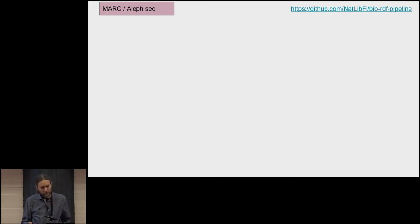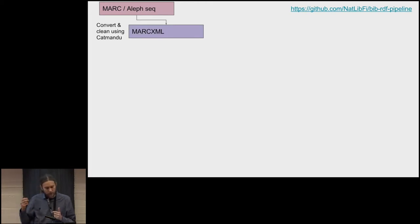And we started from a dump of our database. It's an Aleph system, so the easiest way was to start with an Aleph sequence. It's basically a textual format for MARC records. So 1 million records in the form of an Aleph sequence. And then convert them using a tool called Catmandu, which is like a Swiss Army knife for metadata, into MARCXML, and also do some fixes there at the same time.